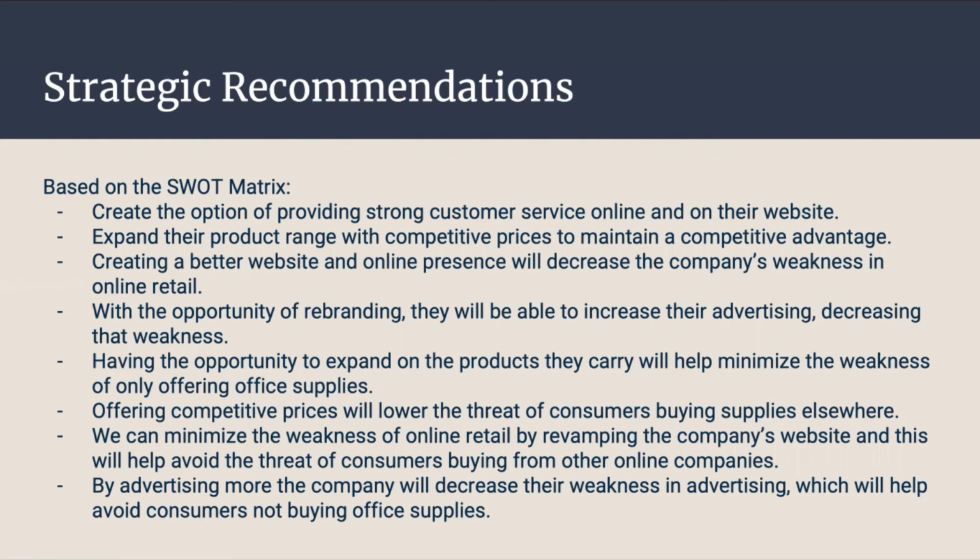Creating a better website and online presence will decrease the company's weakness in online retail. With the opportunity of rebranding, they will be able to increase their advertising, decreasing that weakness. Having the opportunity to expand on the products they carry will help minimize the weakness of only offering office supplies. Offering competitive prices will lower the threat of consumers buying supplies elsewhere.